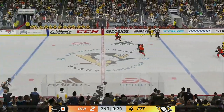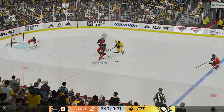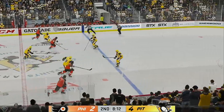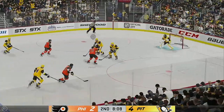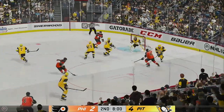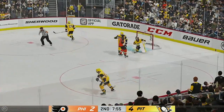Turn that chance aside. Certain saves are more difficult than others. This one right from the slot is turned aside. The Flyers take possession in the defensive end. And he regains control of the puck. From point blank range, too much congestion blocks the shot. Lets it go, turns it aside with the glove.